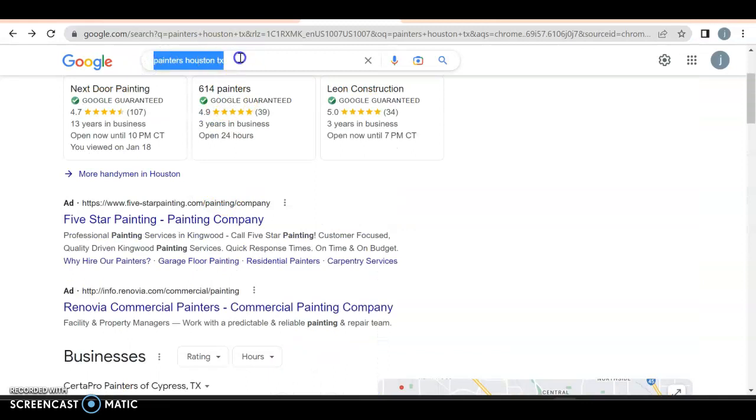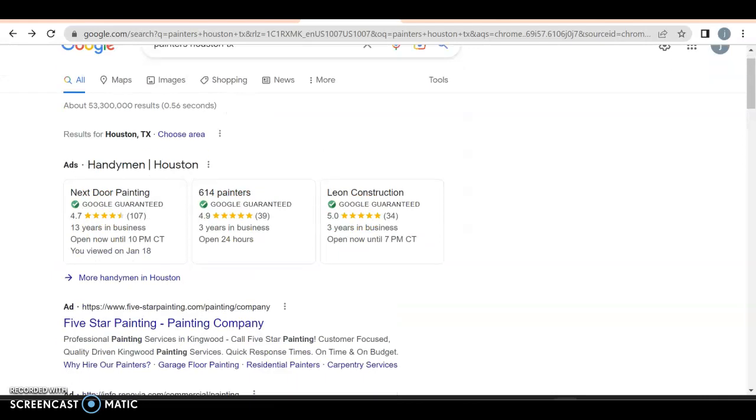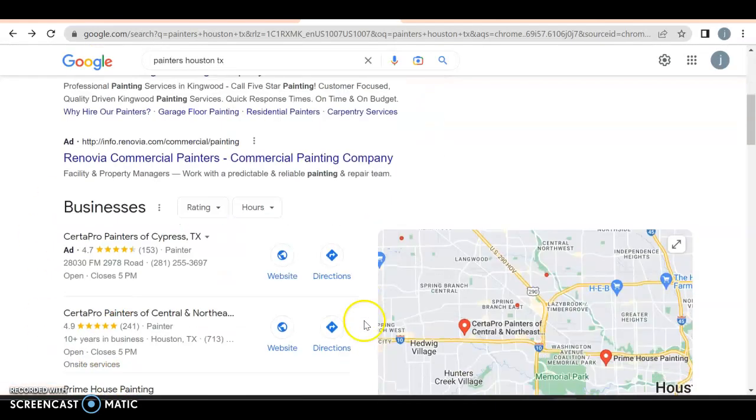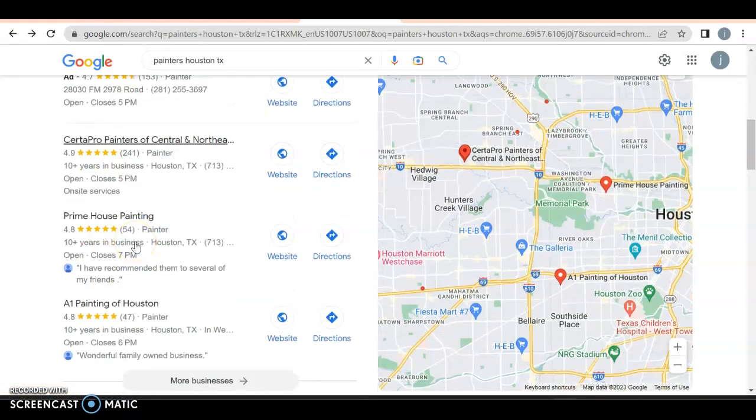Painters, Houston, Texas. So this is more location specific, service specific. It's how we create ads. So we got 5 Star and Renovia, they're running ads through that. You got CertaPro of Cyprus that are running another Google ad for the GMB.